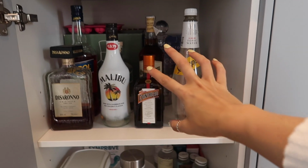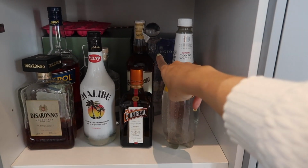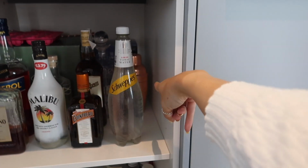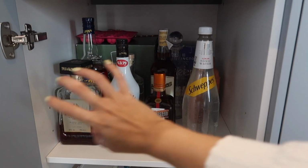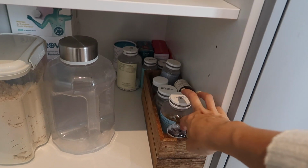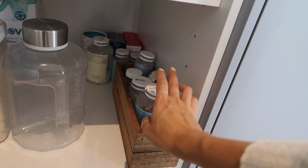Yay! So all my alcohol and stuff fits. At the back I've actually got a Christmas tree decanter and another decanter there which I need to fill up and make use of. And I also have some spare glasses, my cocktail shaker, my spare ice cube tray and random alcohol and tonic. And then on the bottom I've just got vitamins and skincare supplements and stuff here. I do not take all of these, they do not fit. These are just random ones.